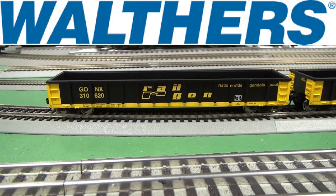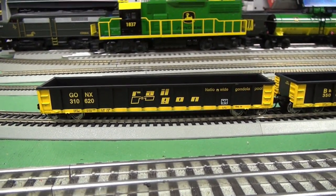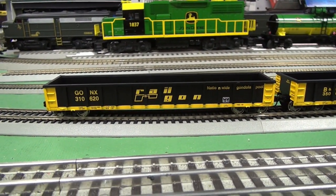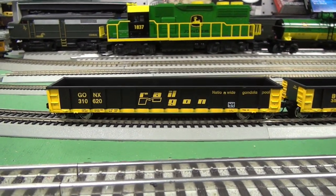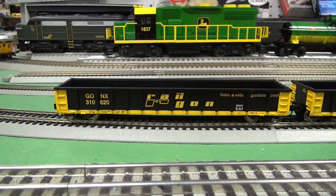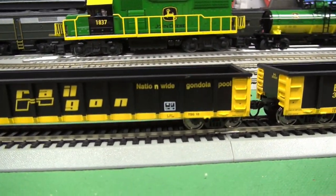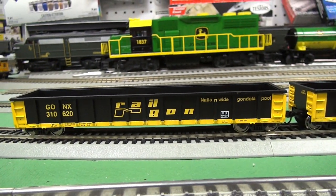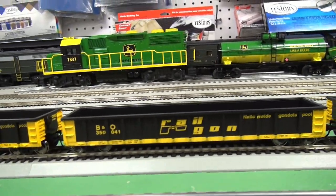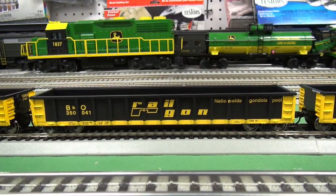Okay, so we have here showcasing our new 53-foot railgun gondola cars from Walthers. I have a bunch of different road names and a bunch of different numbers. The first one is just a regular railgun gondola, and I love the little detailing there. As you can see, it says Nationwide Gondola Pool. This is just a really cool looking car. I have another variation of this car, but for the Baltimore and Ohio. You can see the patch on the left there.